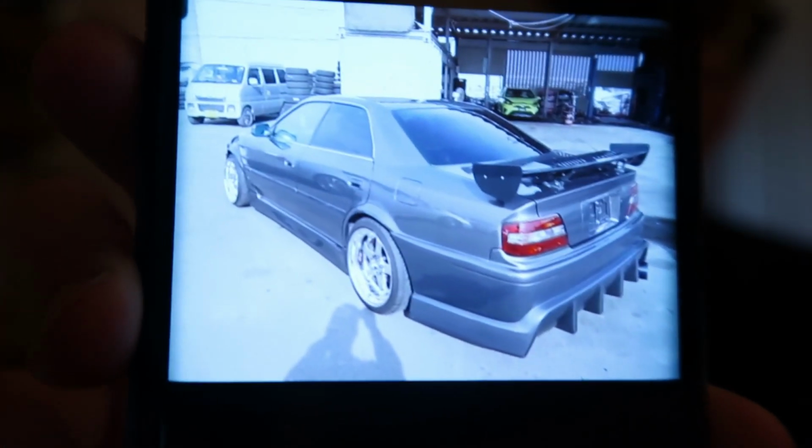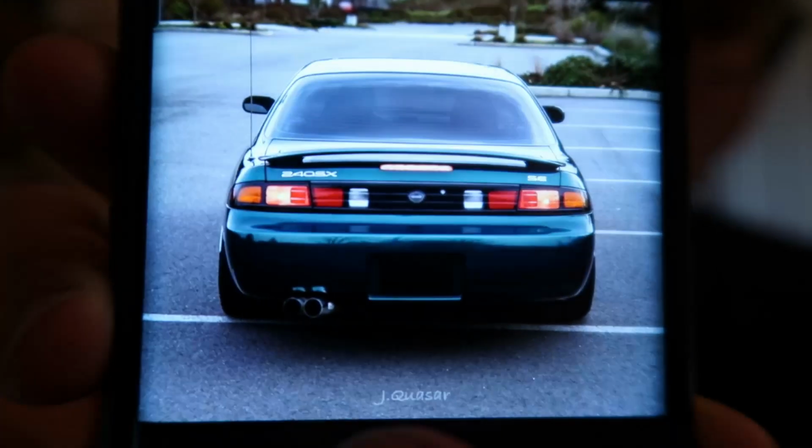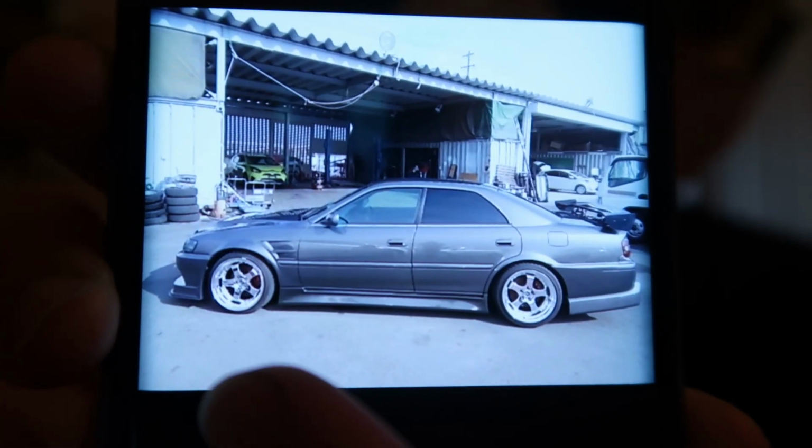But I also got the car waxed. It does sit in storage. I'm going to go ahead and swipe it, but these are pictures of the car just getting waxed.